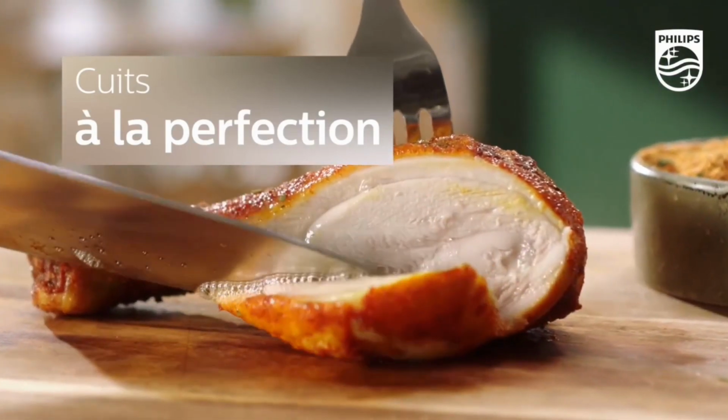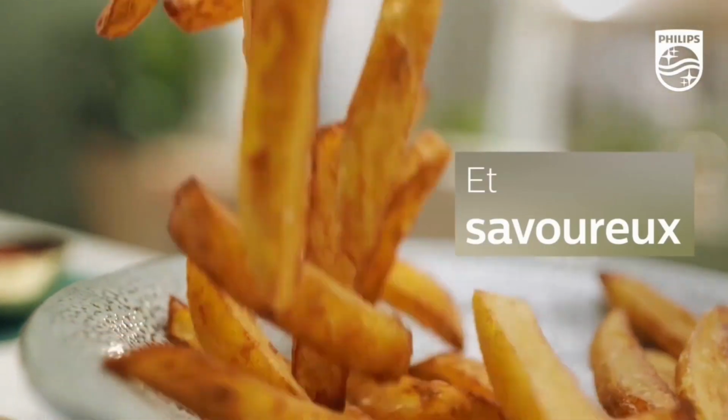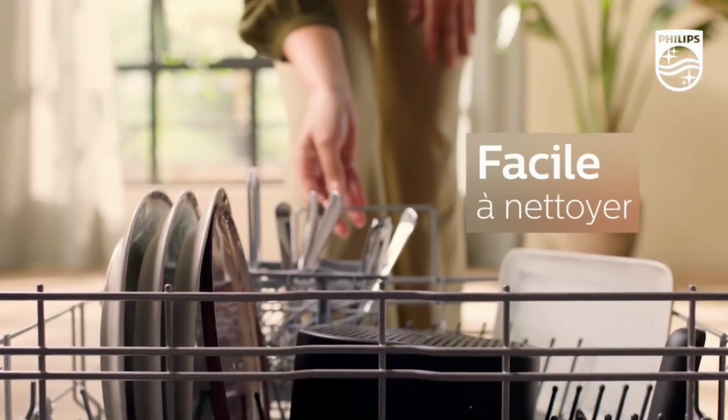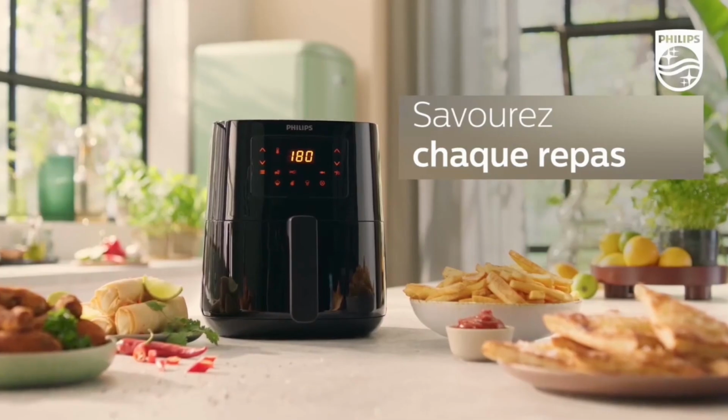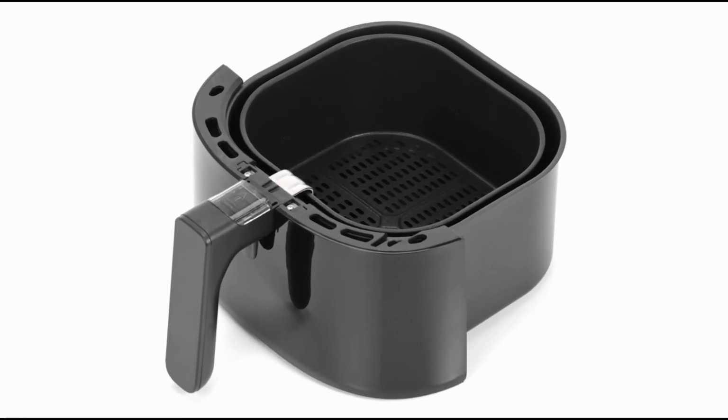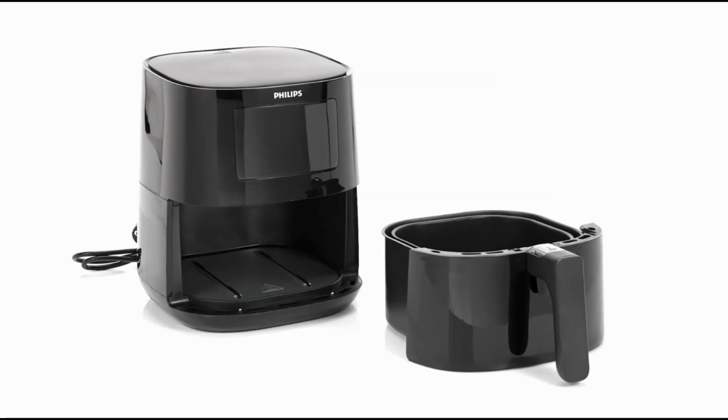Equipped with 7 preset programs accessible via its intuitive touchscreen, the Philips Essential Air Fryer simplifies the cooking process, offering options from frying to baking, roasting, grilling, and reheating. For optimal customization, this fryer offers downloadable personalized recipes via the Nutri-U app.